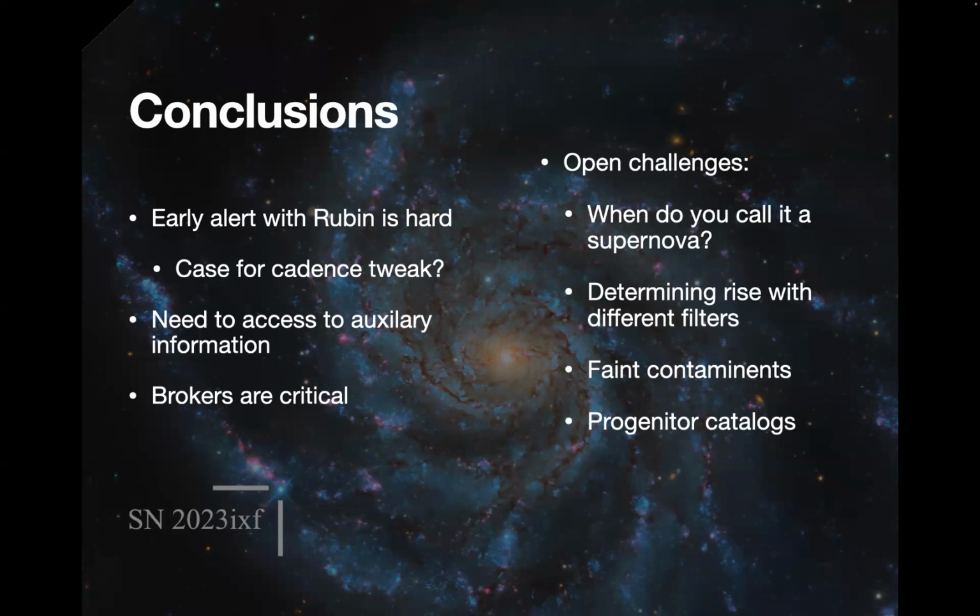And I want to highlight what the brokers are going to add, that we need this auxiliary information to be able to make this call. But we still have these open challenges of when do you call something a supernova? How do we determine whether it's rising or not? How do we determine whether it's a supernova or some other faint contaminant? And then make a call for having different progenitor catalogs.